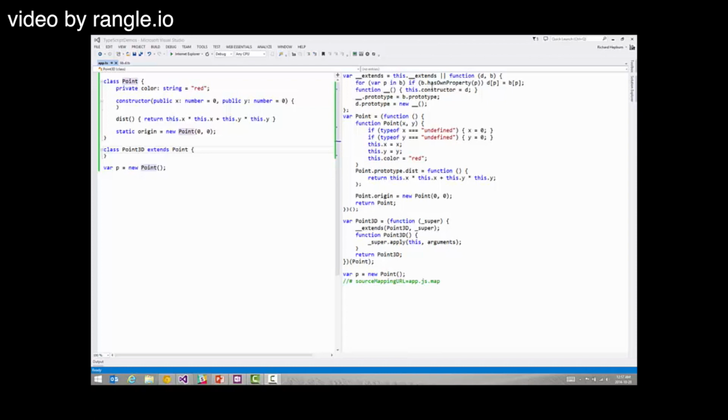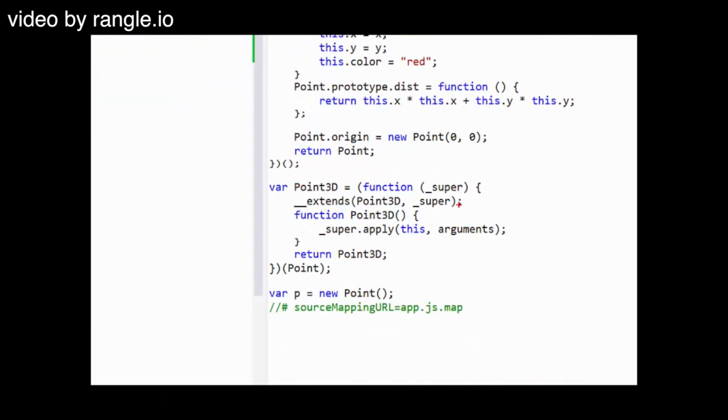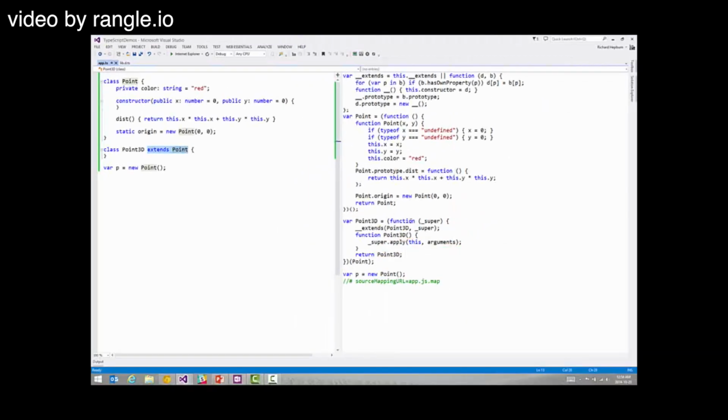And this is really only ever emitted if you have a derived class. In other words, over here we say extends Point, and it's only ever done once. So this is all the code that it would ever add in. And then it's leveraged down here inside of the function. So the other thing that happens here is inside of the Point3D constructor function, it basically calls the constructor function on the base class, and applies all of the arguments that were passed into this particular constructor function.